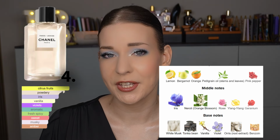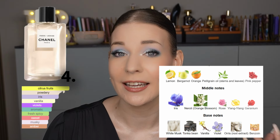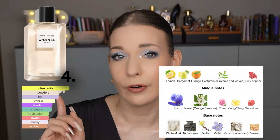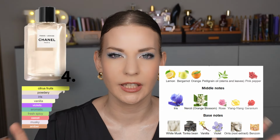Some of you may have seen my perfume collection, and I was talking about that I don't like any of the Chanel scents except for Venise. Venise is the only vanilla-y scent that they got in the exclusive line. I know the other ones have hints of vanilla, but it isn't a vanilla-y perfume.